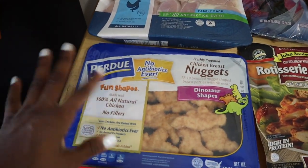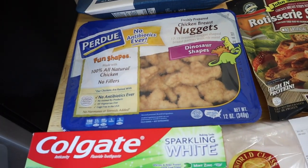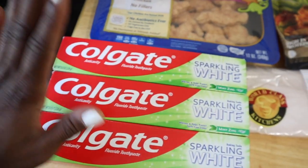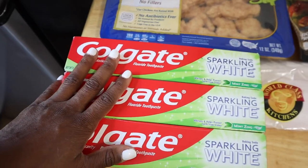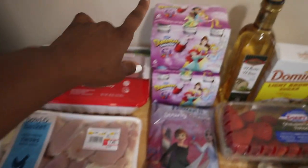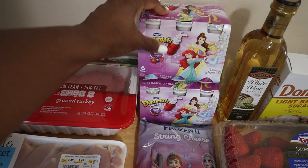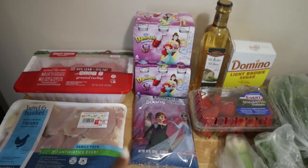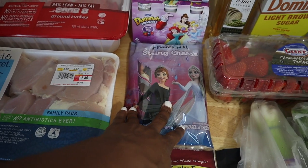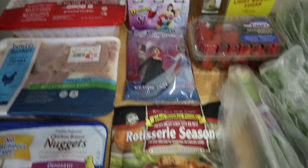I wanted to pick up another thing of chicken nuggets for Riley. They weren't on sale. That's the reason why I didn't get more than one. And then I needed to pick up some more toothpaste. They were buy three for $1.49 each. That was a good deal. These were also on sale for $1.99, and Riley really likes these yogurt drinks, so I decided to get those. We always get some string cheese for her. Thankfully, for some reason, only the frozen one is always on sale, so I picked that up for her.